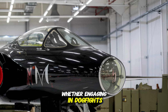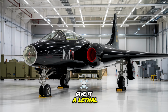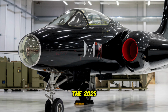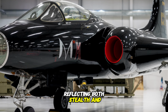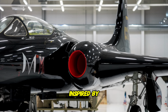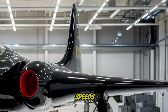Whether engaging in dogfights or precision strike missions, the Valkyrie's ultra-maneuverable airframe and directed energy weapons give it a lethal edge over any adversary. Exterior design. The 2025 XB-70 Valkyrie boasts an aggressive, futuristic aesthetic, reflecting both stealth and aerodynamic efficiency. Its sleek delta-wing design, inspired by its legendary predecessor, allows for optimal lift-to-drag ratio, reducing turbulence at high speeds.